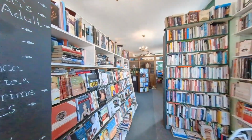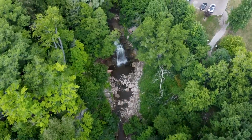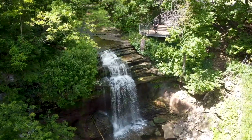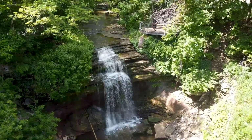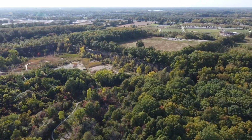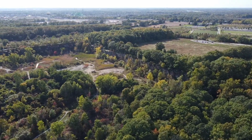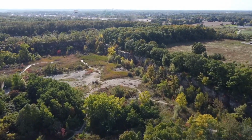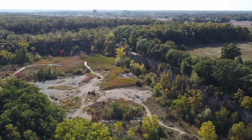But also here, you have some amazing waterfalls just within your neighborhood, as not only do you have the Smokey Hollow waterfall and access to the Bruce Trail to continue on your hike, but just around the corner in Burlington, you have Currie's Cliff, which is an old quarry turned into a natural preserve area with a wide variety of different paths for you to hike.